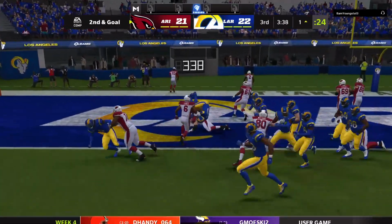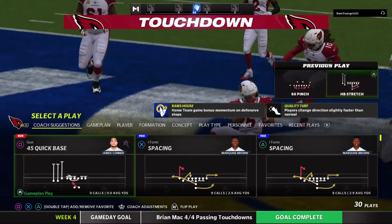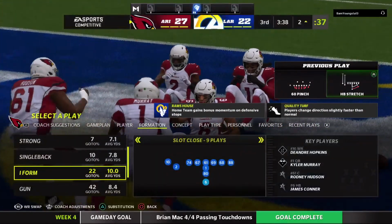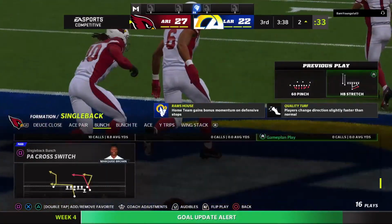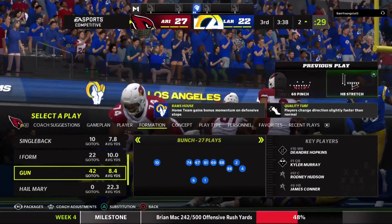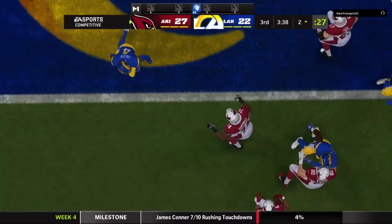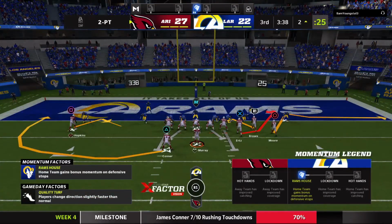Once again, it's Counter. And he'll take this one in for the Arizona touchdown. James Conner, his 2nd touchdown of the afternoon. And the Cardinals have answered back with a 3rd quarter touchdown of their own to retake the lead. The Cardinal offense not going anywhere.